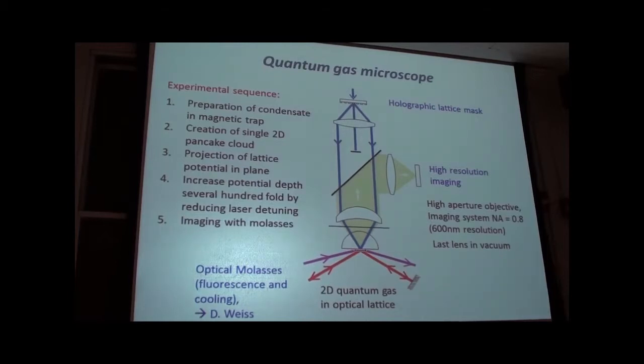And what we'd like to do now is to bring it into a strongly interacting regime. So what we do is we add an optical lattice potential within the plane. And the way we create our lattices, I'll just mention it here because it's not the traditional way optical lattices are made. What we actually use is now our microscope in reverse to project a pattern of light that can be arbitrary onto the atoms.